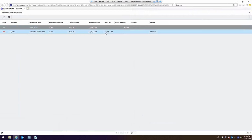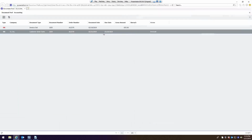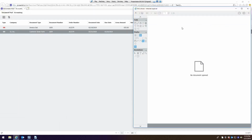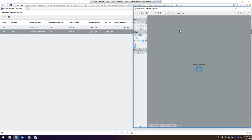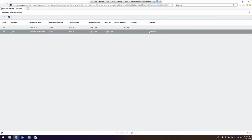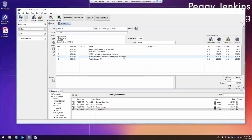But also, she has the customer order form to indicate that the order is correct and matches the invoice. And also, the status of the customer order forms is indicated as invoiced. So all this happens automatically. So let's go over and take another look at a different process.